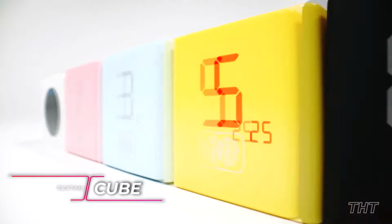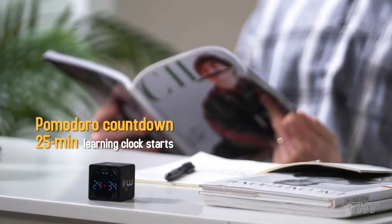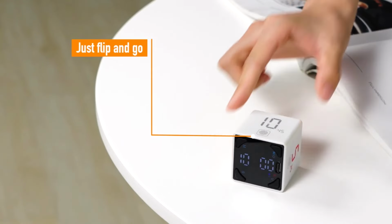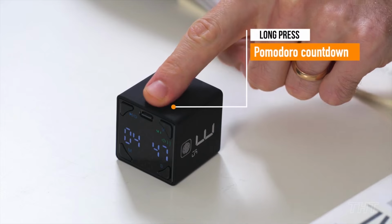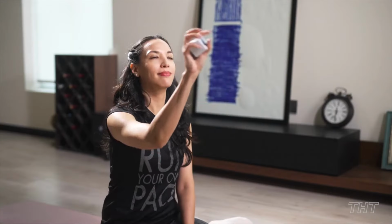Tired of time slipping through your fingers? Meet your new time-managing sidekick. This clever cube timer packs a punch with 4 preset countdowns, easily flipped into action, and custom timings at your fingertips. Long press the fingerprint icon for a Pomodoro burst, or flip it for count-up mode. Yes, you heard that right.